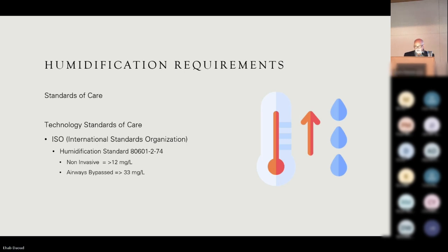And there is a call in the literature lately, I think it's Professor Lellouche, for higher levels of humidity that are closer to 30 milligrams per liter in non-invasive ventilation. Condensate is an important element, mostly in intubated patients or trach patients, probably not as big of an issue in a non-invasive patient. And when we look at the growth of high flow, we see it now being used in a number of ways.